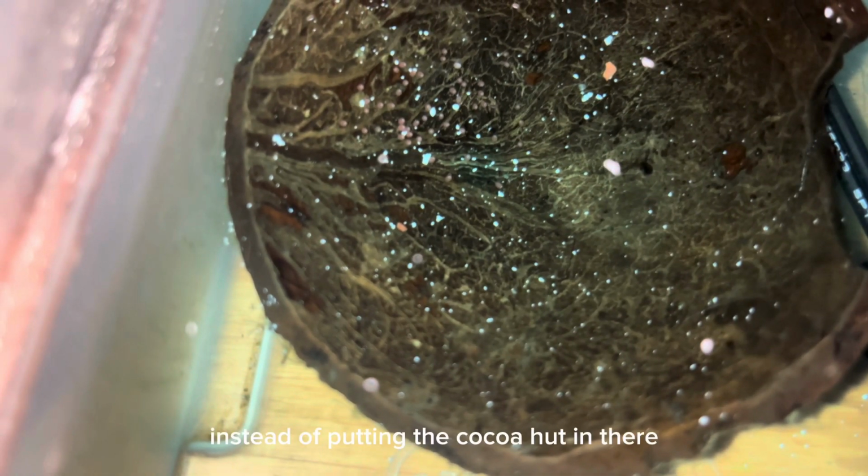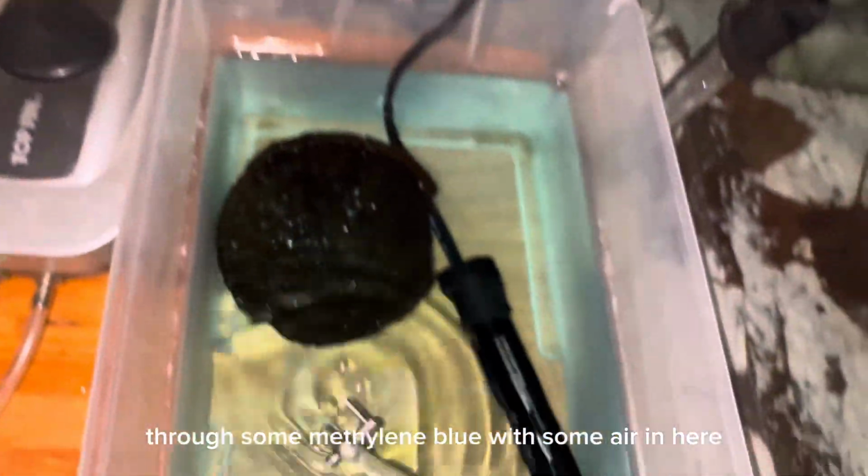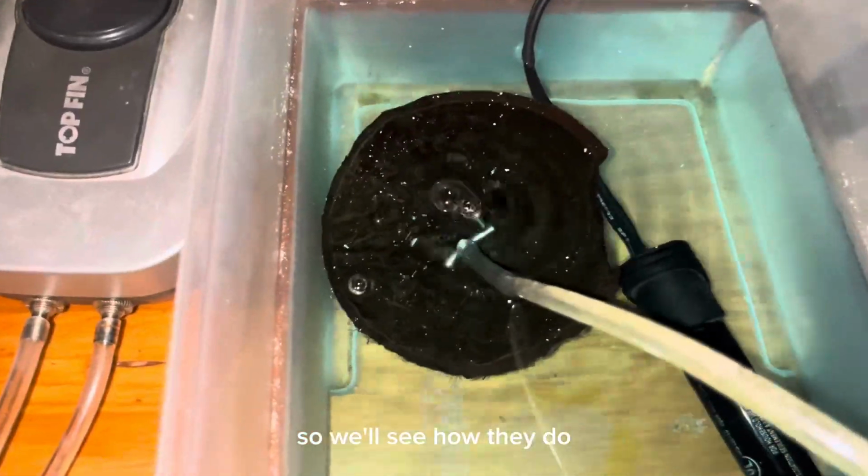Okay, quickly, let me talk about this. Instead of putting the coconut hut in there, I should have extracted the eggs off of it, because the methylene blue soaks up into the coconut hut, taking it out of the water, causing the eggs to go infertile. I decided to pull them. They're in some methylene blue with some air and a heater. So, we'll see how they do.